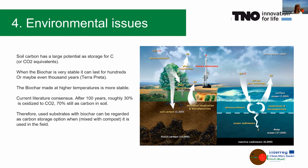Therefore, used as a substrate with the biochar, after use, it can be regarded as a carbon storage option when, for instance, mixed with compost, it will be used in the fields.